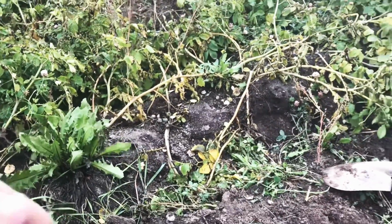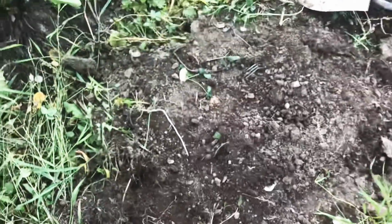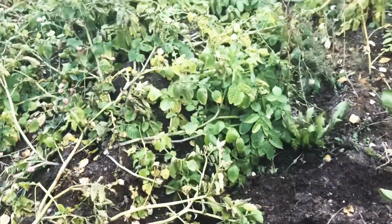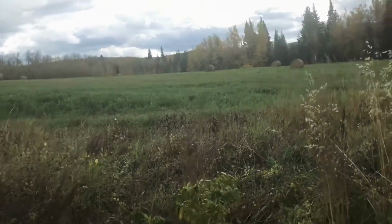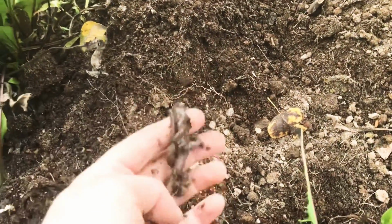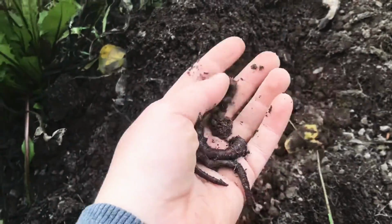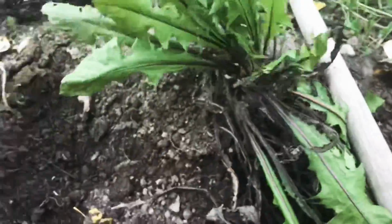I'm super excited about what we've accomplished in the last few years on this patch because we have very hard clay soil, and with a lot of amending over the last few years of compost, and a couple loads of manure from the farmer that does our field and hays it for us, we see lots of activity every time I dig in this patch. We have nice big worms.